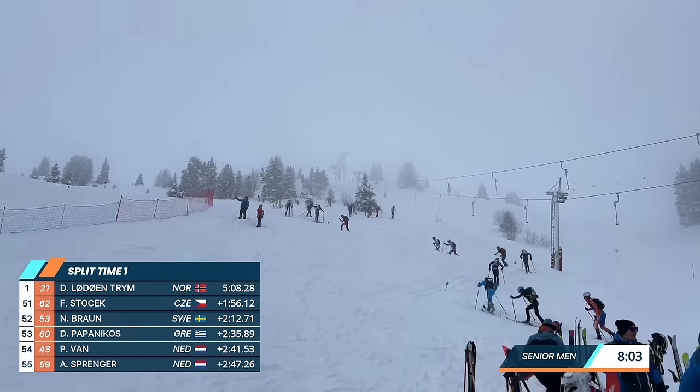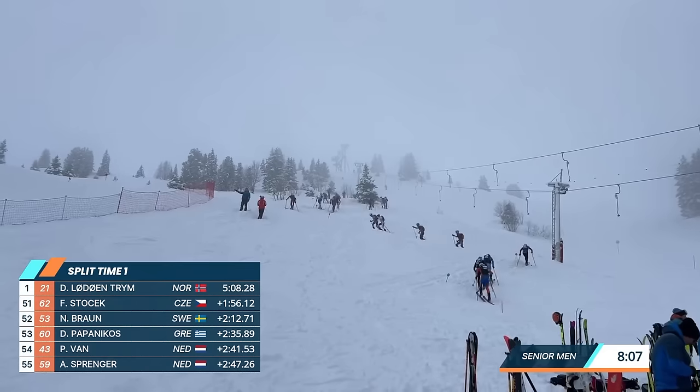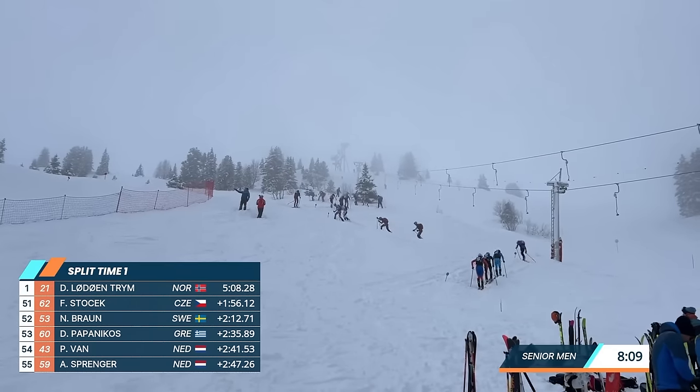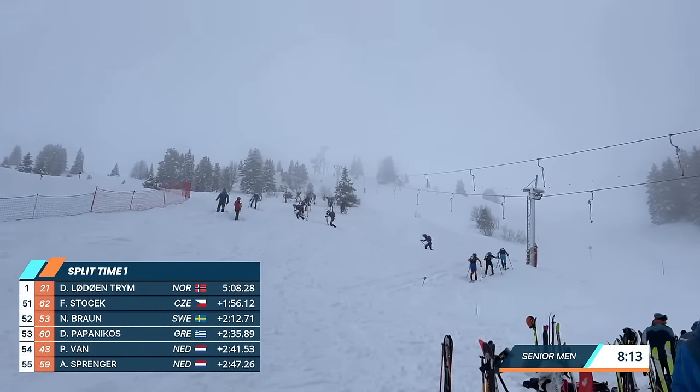And the climb begins again for the senior men and the under 23s. Final race of the day. It is coming up to 5:05 local time.